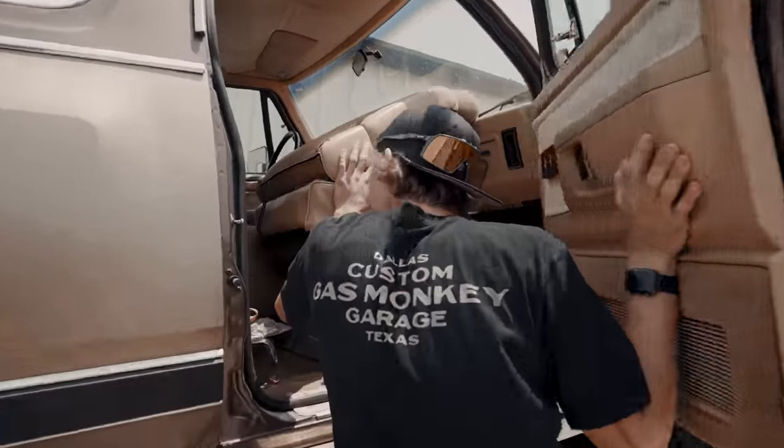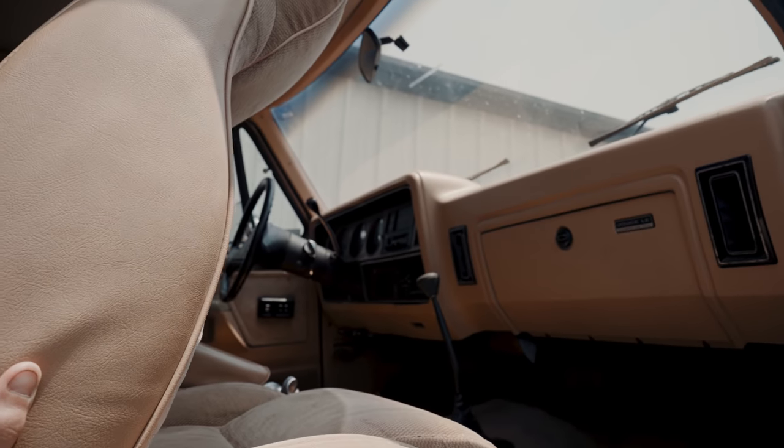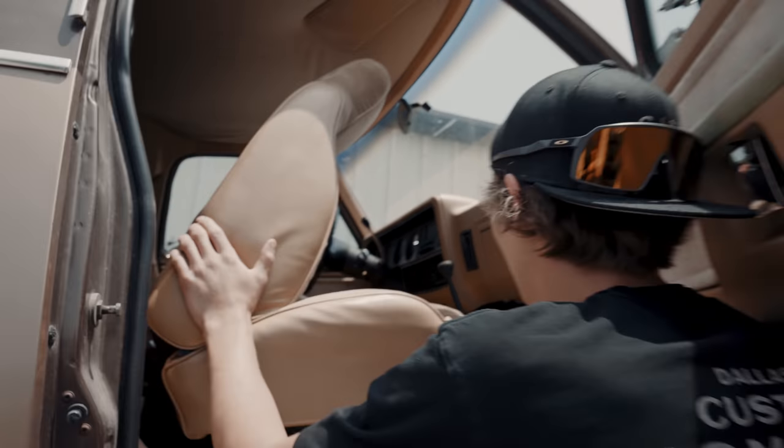Interior is actually really nice. No rips, no tears, dash not cracked. That's literally like brand new. Original paint. Wow. What's left of it?